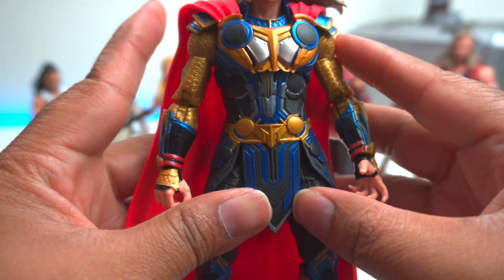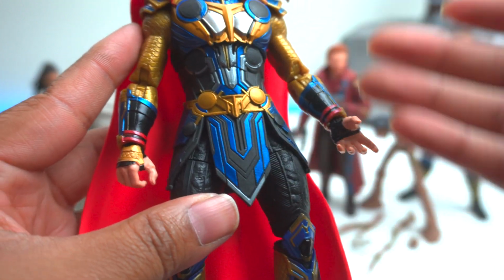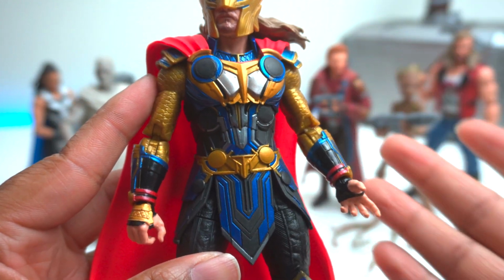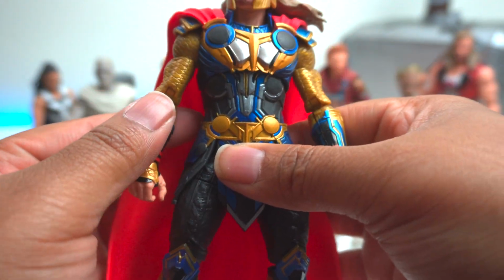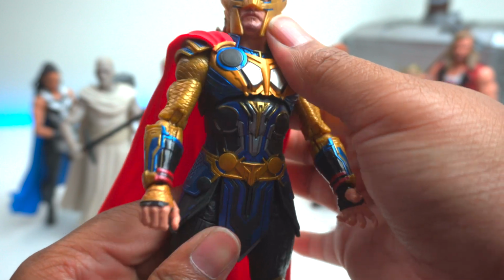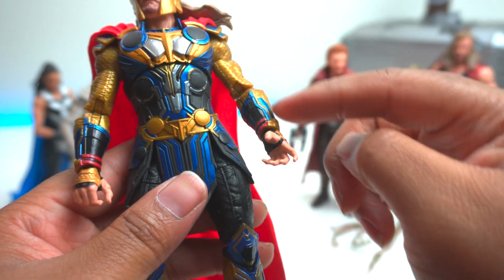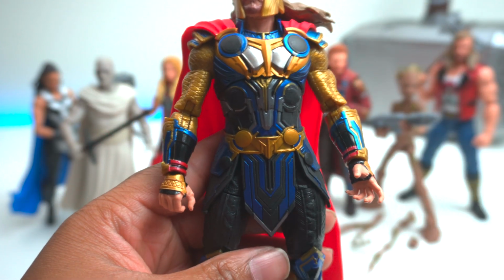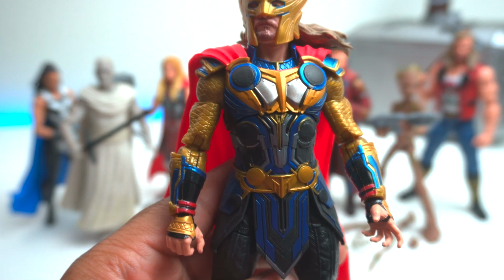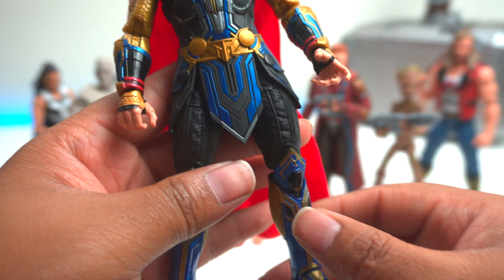But this is him fully armored up, and I actually really love the classic Thor design that they're going for in this film. In figure form, you do see a difference in the way it's presented. Obviously, you have the same colors: the gold, the blue, the black, silver. It all resonates well, and he really looks nice armored up. I love the armor, I love how it looks in general, and I love the color scheme. It's a beautiful color scheme.